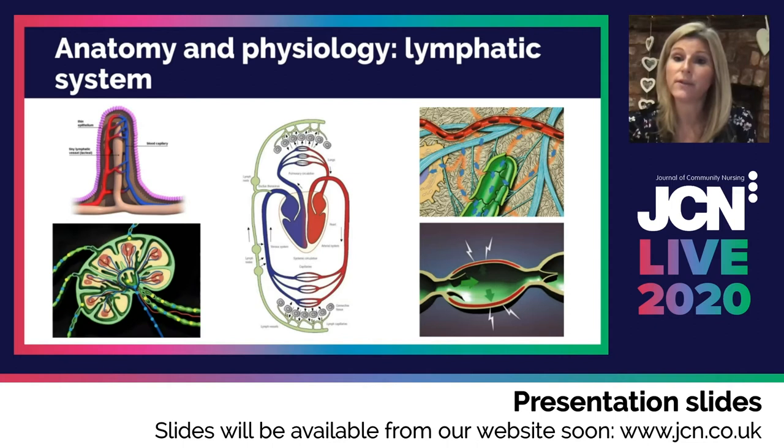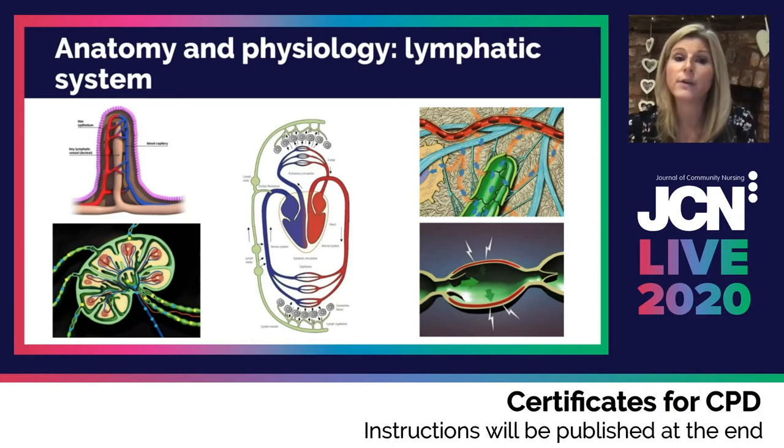And eventually those lymphatic channels will reach a lymph node or filter station where fluid will be filtered. So it resembles a river flowing from the source through streams and tributaries and out to sea. It's closely intertwined with the circulatory system. So any fluid that's absorbed from the tissues by the lymphatic system will be returned in time to the blood circulatory system. And it has three main functions.